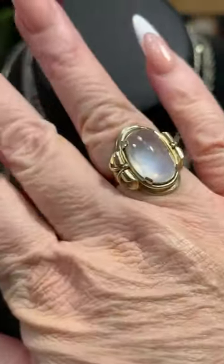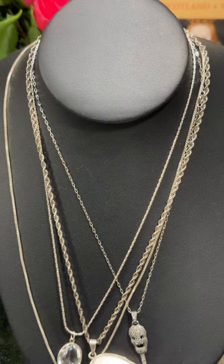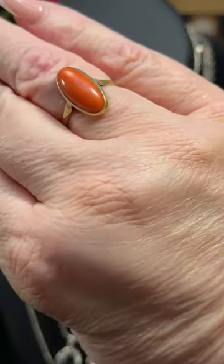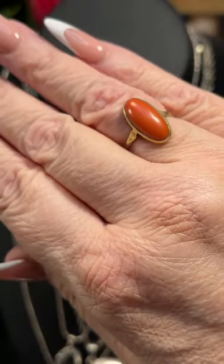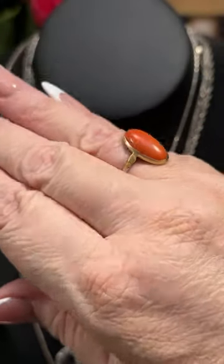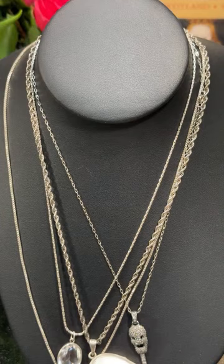Got my moonstone on. Let me show you what this looks like on the hand. Now my moonstone sized a 7.5 because I don't like it to flip-flop around on my hand. Yeah, there's lots of room. This would be gorgeous if you have a smaller pointer finger. Or on any finger, but I have a weakness for antique coral.